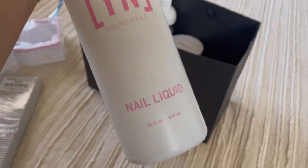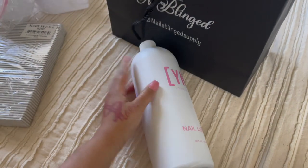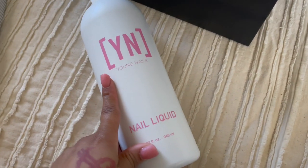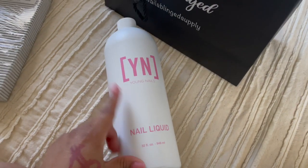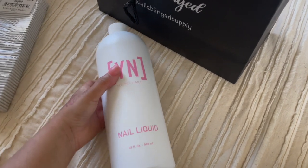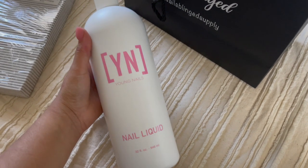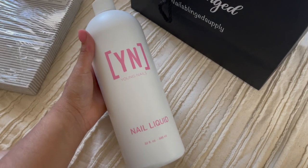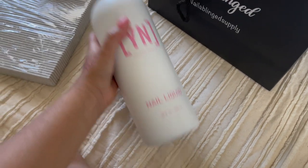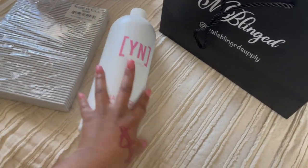I got my 32 fluid ounce, I call it a gallon, but whatever, of my Young Nails nail liquid, the monomer. This is what I stand on true by. This is what I use. If I cannot get the big one, I get like a couple small ones, but I usually just grab the gallon when I have to re-up monthly. This lasts me a month. So I got that.